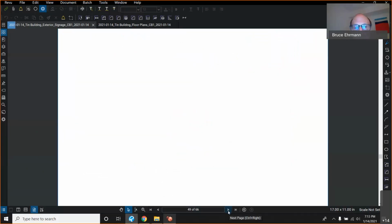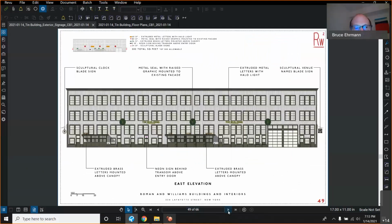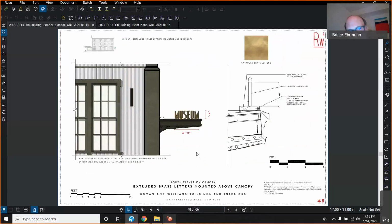I was asking about SHPO. They wanted a sign indicating what you have as museum, but maybe something else. Is that what you said? Yes, some indication or highlighting of what's within. The exact text, what exactly that will say, is in development, but yes, to be highlighted with signage. Let's go next.